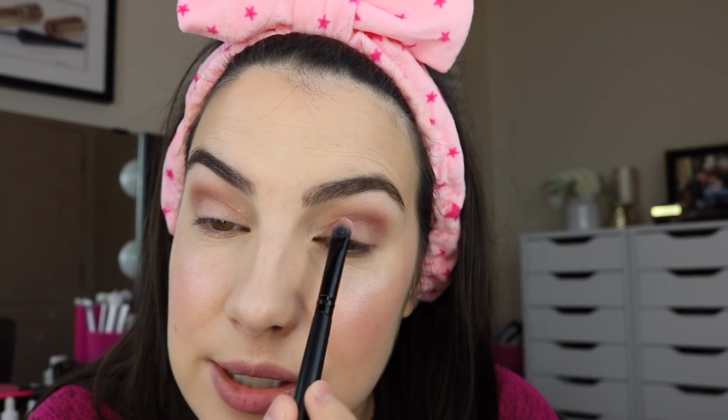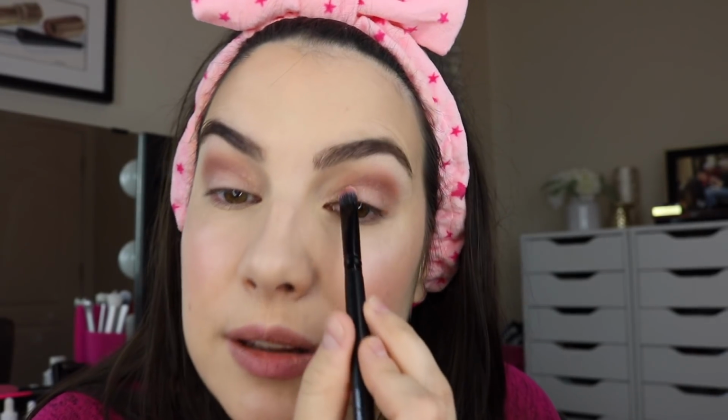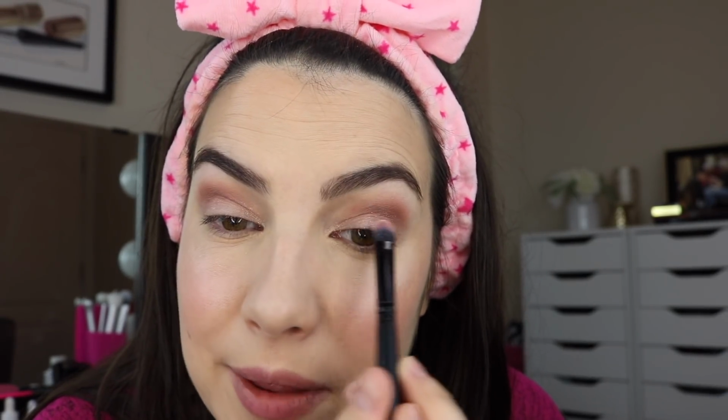Because a lot of the mattes are good, a lot of the more mid-tone shimmers are good, but this one, even right on top of that primer that usually can grab most things, I'm packing it on and I'm getting a little bit of a powder floating around effect. I'm 2 for 2 on days struggling with that shade.